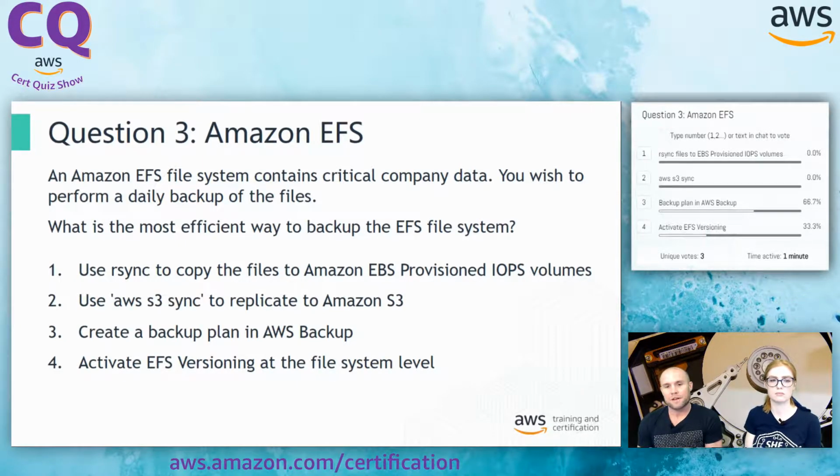Previously, we had customers saying, how do we back up an EFS file system? It's containing critical information. How you used to do this, and I say previously, I'll explain why in a minute, was create a replica of that EFS file system onto another EFS file system. And we had some code and CloudFormation scripts that were available on GitHub to do that.